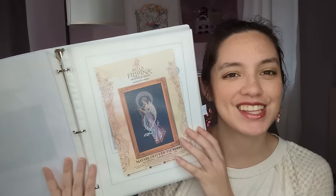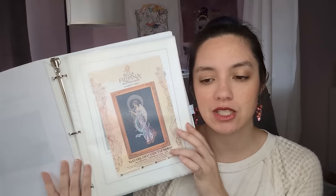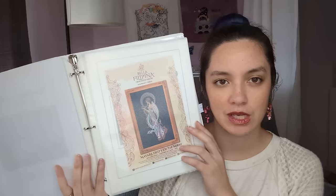All right, moving right along. I probably should have put a piece of paper behind this one. This is Bella Filipina's Mayari, Deity of the Moon. And I started this March 12th, 2022. This was my first Fancy Lady and my first Bella Filipina. She is stitched on 28 count Lugana. The colorway is Bestitch Me's Cosmos.